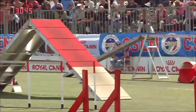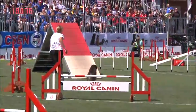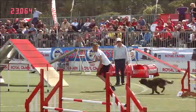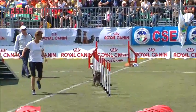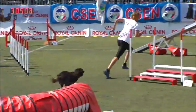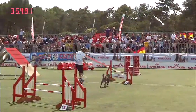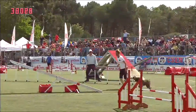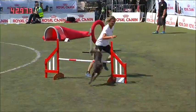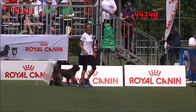Little trouble getting in the tunnel there, but carries on to the next part of the course here, up and over the A-frame. Into the correct end of the tunnel. And that was a fast finish for Angelippold and Dunja.